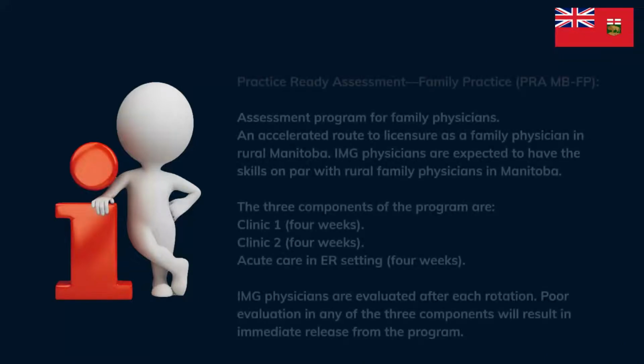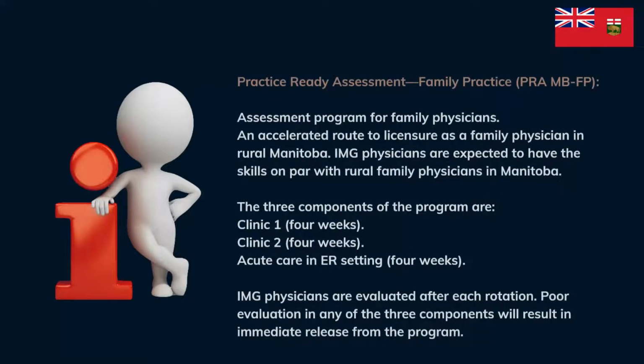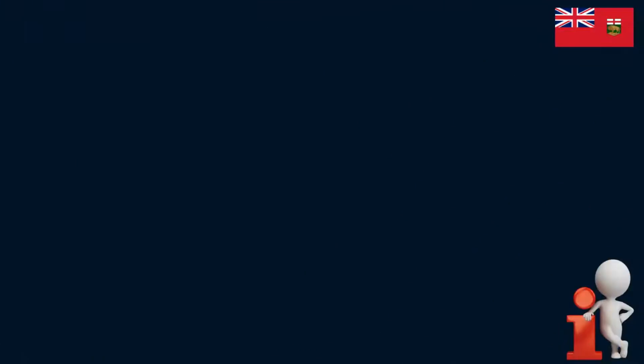Practice Ready Assessment, Family Practice, PRAMBFP. Assessment Program for Family Physicians. An accelerated route to licensure as a family physician in rural Manitoba. IMG physicians are expected to have skills on par with rural family physicians in Manitoba. The 3 components of the program are Clinic 1, 4 weeks. Clinic 2, 4 weeks. Acute care and ER setting, 4 weeks. IMG physicians are evaluated after each rotation. Poor evaluation in any of the 3 components will result in immediate release from the program.